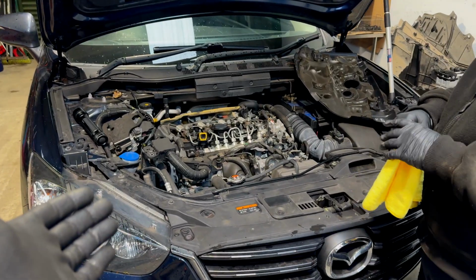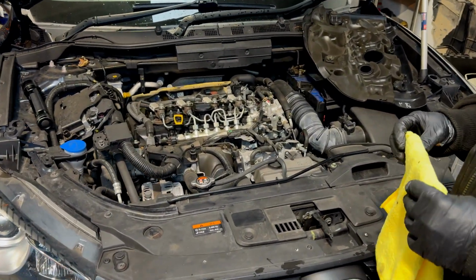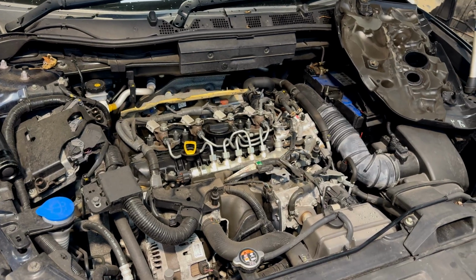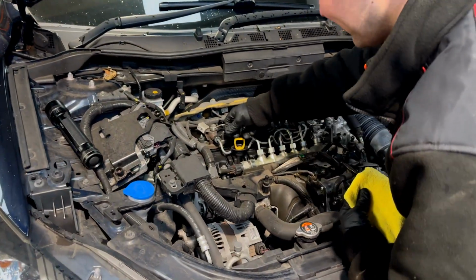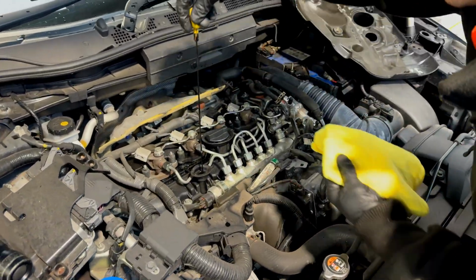So first thing first, as part of diagnosis, let's check the oil level. Let me demonstrate how to do that. I'm a very good apprentice.